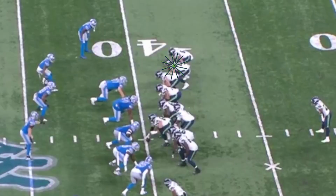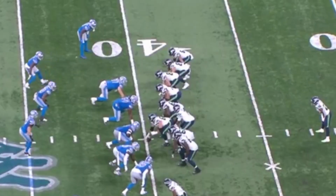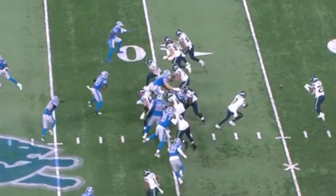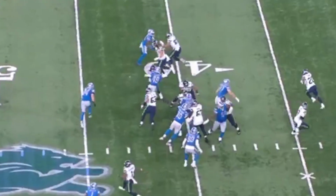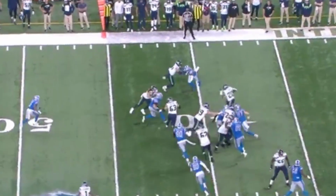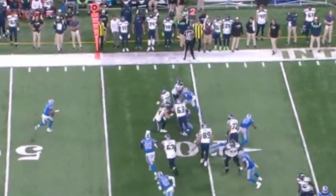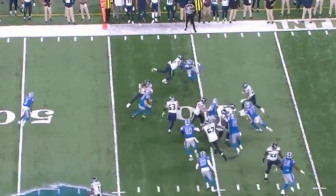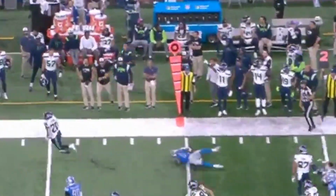This leaves Colby Parkinson to figure out on the fly who he needs to pick up. His pre-snap read probably indicated he needed to handle the strong safety, but since the safety bailed post-snap out of the box, Parkinson gets to his spot and sees that Austin Blythe is a little tardy in reaching his second-level block on the Mike linebacker. Colby picks up his teammate and walls off the linebacker just long enough to create the alleyway.